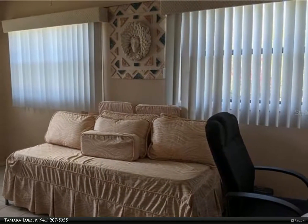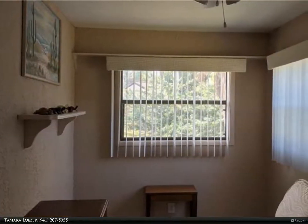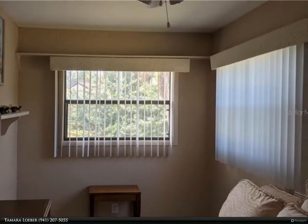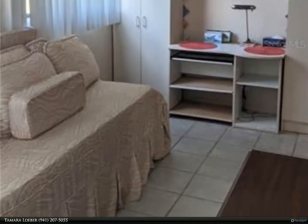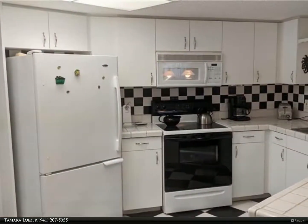Treetops at Ranger Point is a small and friendly 55-plus HOA in a great location with easy access to Port Charlotte, Northport, and Englewood. The community features a heated pool, tennis/pickleball court, shuffleboard, and cabana/social center. These amenities and lawn care in front of the home are included in the low monthly HOA fee.